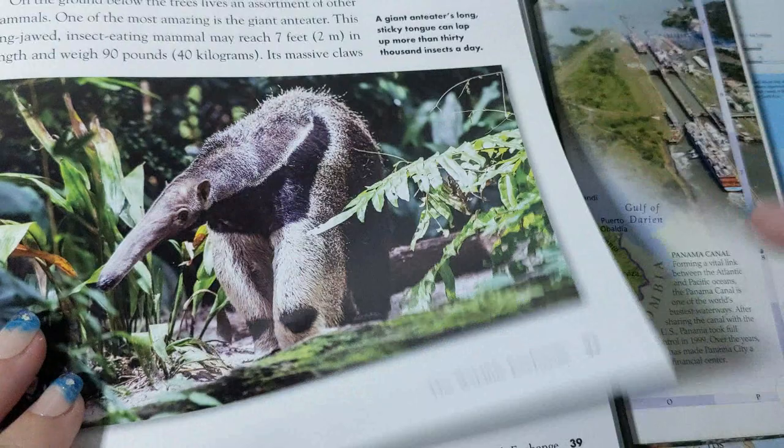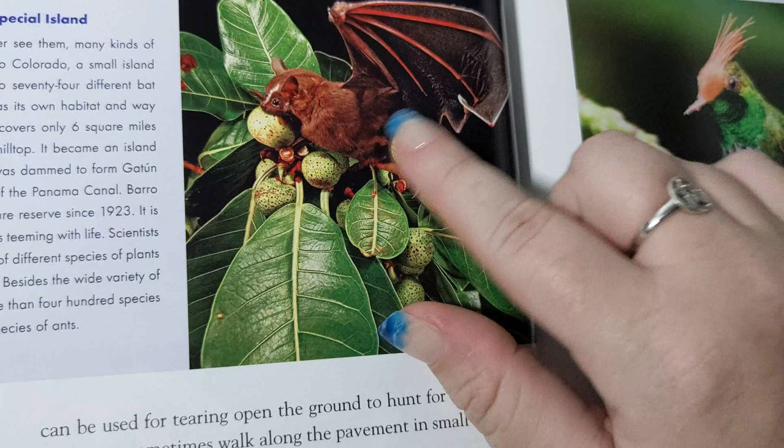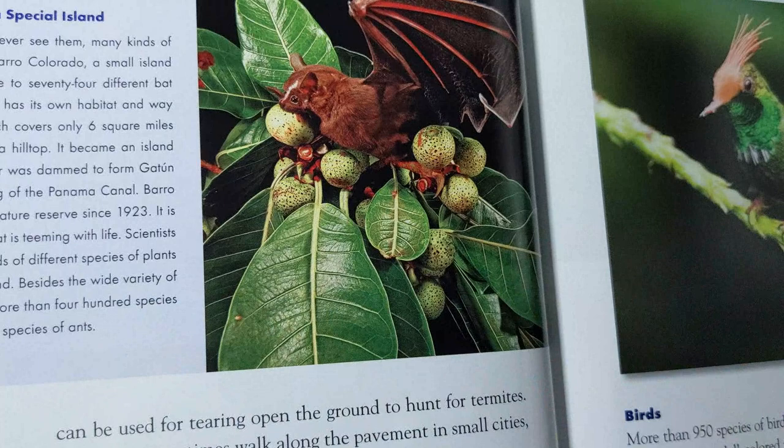Let me see. There's a bat, though. Some people are upset by bats, but look. Here it comes. A sweet little bat. It says here there's an island on Gatun Lake that's home to 74 different bat species. That's so many bats.